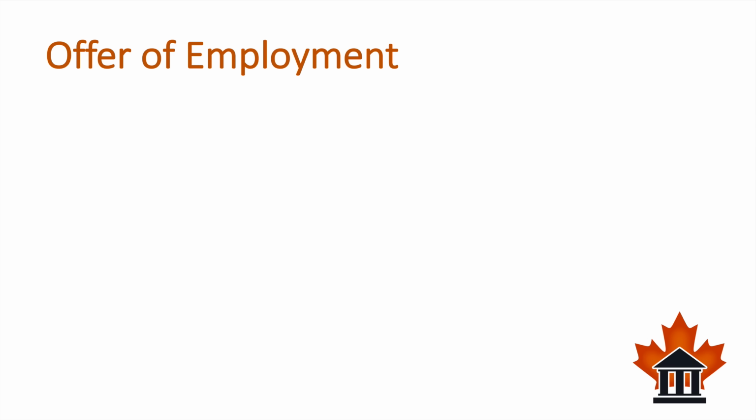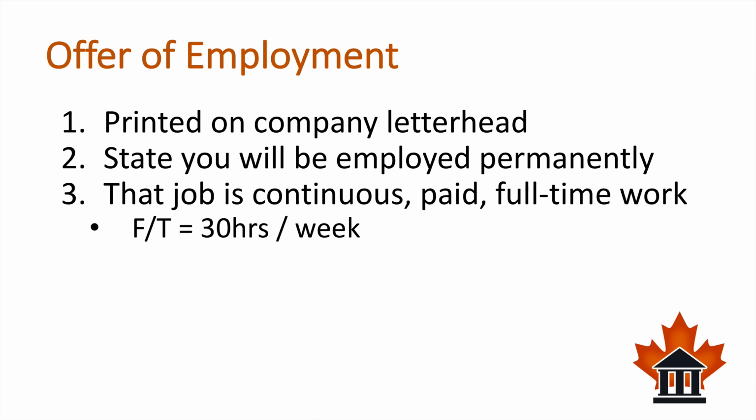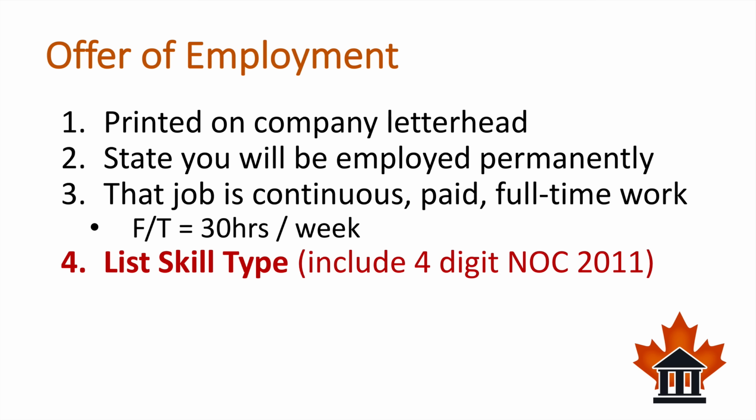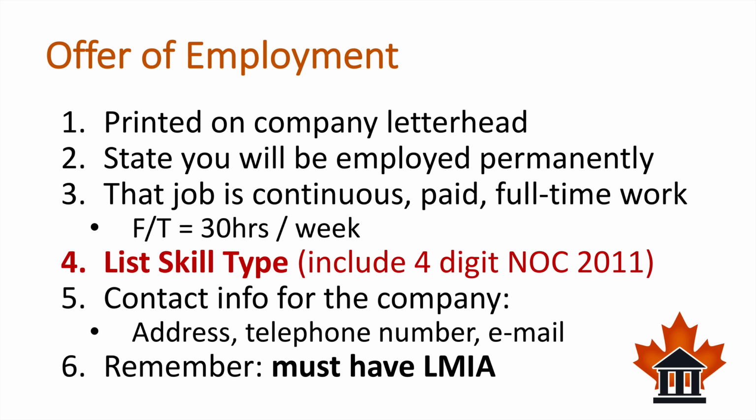Let's take a look at the offer of employment. The offer of employment also needs to be printed on company letterhead. It must state you will be employed permanently, and that's important. This is one that's often missed. So it needs to say that you'll be employed permanently, that the job is continuous, paid full-time work. And just for your reference, 30 hours per week is considered full-time. It must list the skill type. So is it A? Is it O? Is it B? And I tend to include also the 4-digit NOC code just for good measure. It also must include the contact information for the company: address, telephone number, and email. And remember, the job offer has to be supported by an LMIA. So the company must have one. Otherwise, it's not going to be considered a job offer sufficient enough to get you those magical 600 extra points that will guarantee the issuance of an ITA.